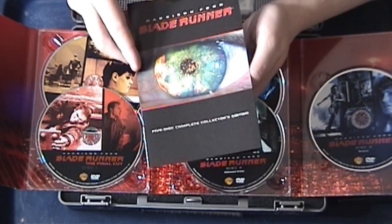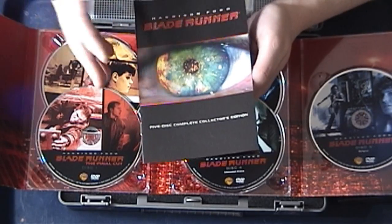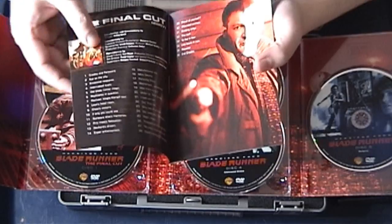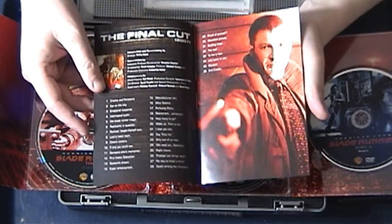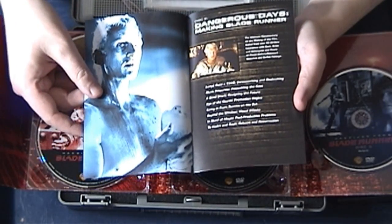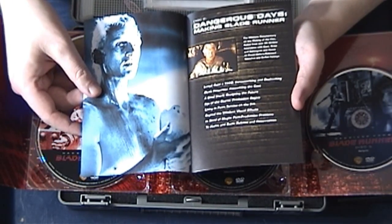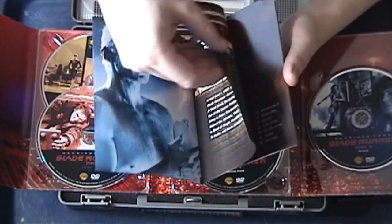So finally, we have the insert, the booklet here, which goes into detail about what's on each disc, and it's probably going to just duplicate a lot of what I already said. So it gives you the chapter list. This is disc 1, the final cut. Then Dangerous Days. It doesn't say what the running time is anyway. So just a little bit about the documentary.